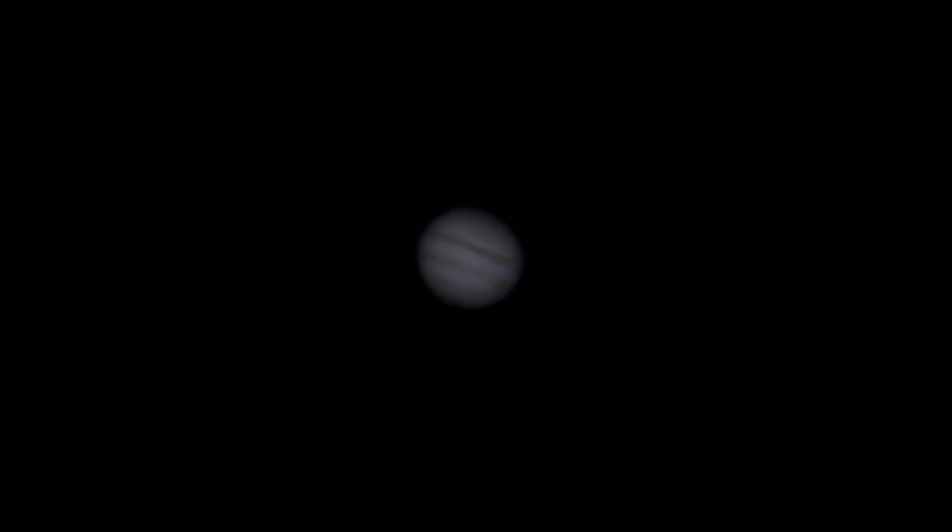Okay, I think this is my last take of the planet Jupiter on February 1st, 2015. We've got it pretty much sitting on the meridian right now, so that means it's about as high as it's going to get in the sky. It's less than 10 degrees off the zenith, so it's in a really good position. We're seeing it from Los Angeles, California on the evening of February 1st, 2015, just a little after midnight. And our magnification's 468 power.